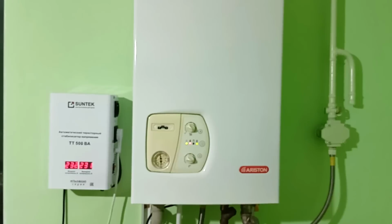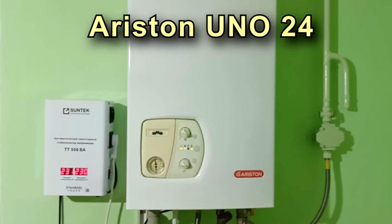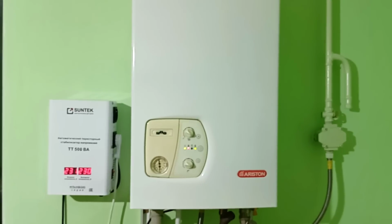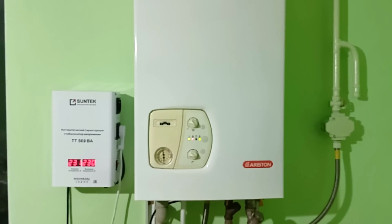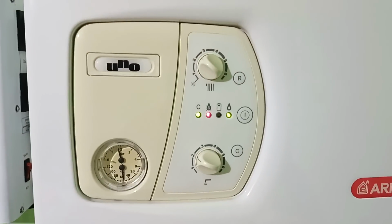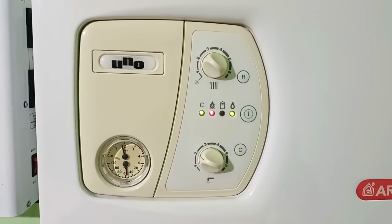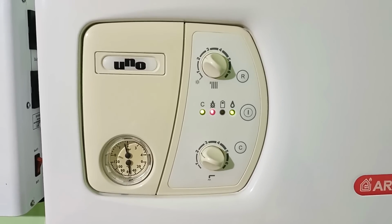In this video we will look at another error of the Ariston Uno boiler. The red LED is burning. A red LED is usually a flame error. The boiler automation does not see that there is a fire in the combustion chamber. The boiler starts, the fire lights up and immediately it goes out, and the red LED lights up.